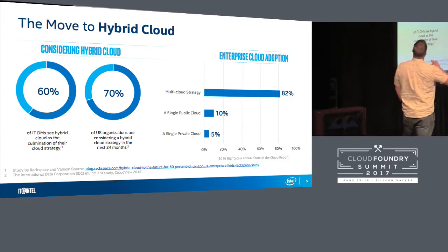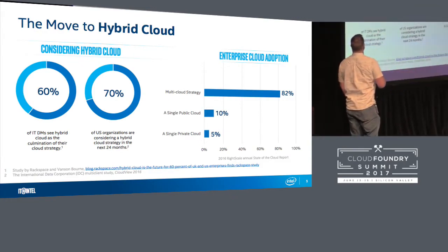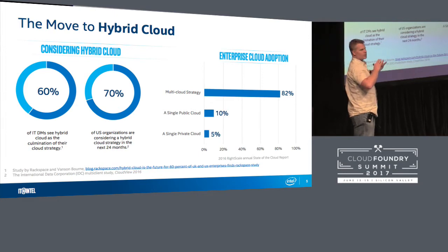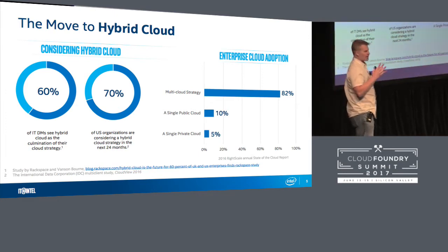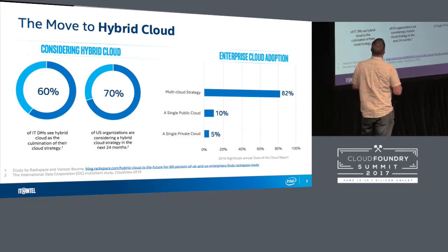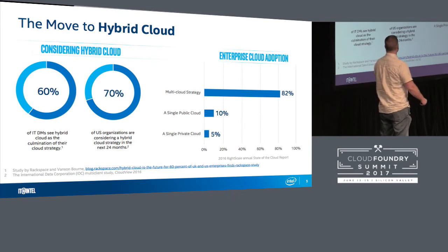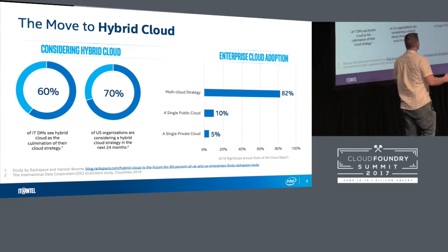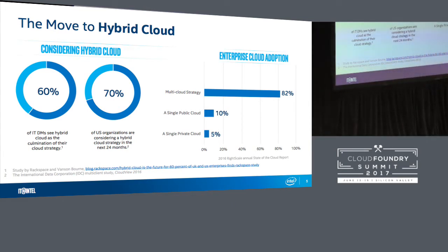so hybrid cloud. The research tells us that roughly 60% of IT decision makers are looking at some point to move to the hybrid cloud, which is kind of the end all be all, as we see it, of the cloud strategy. And 70% of US organizations are considering it in the next 24 months, which is pretty soon. Where are we right now, generally speaking, from an industry perspective?